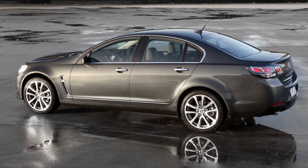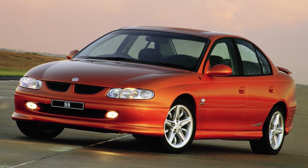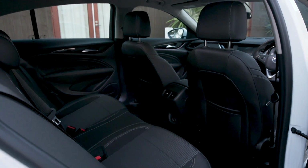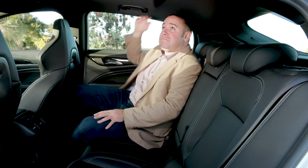It is smaller than the VF it replaces, but it's actually bigger than the VT generation before it, and compares well in most cabin dimensions other than outright width. So it'll still seat 2 adults in the back, no worries, but 3 will be more of a squeeze.